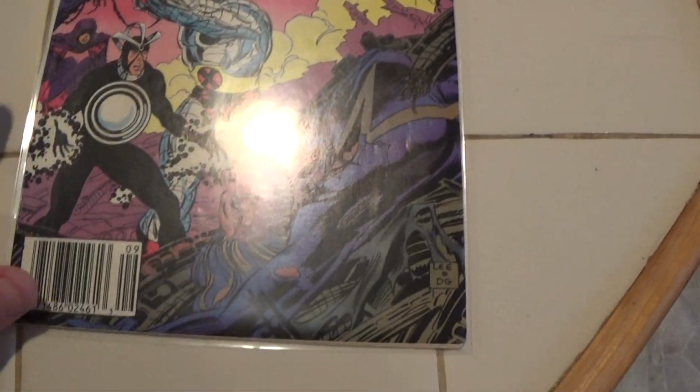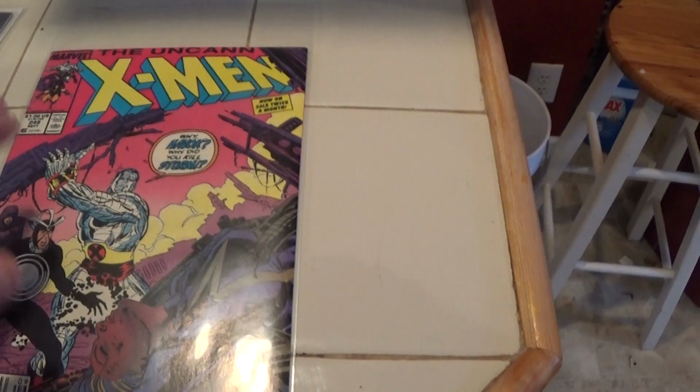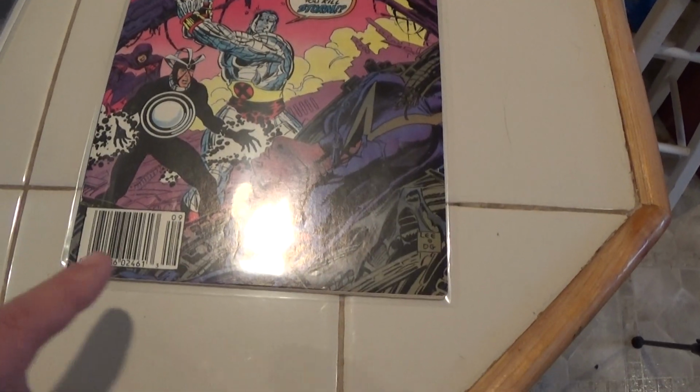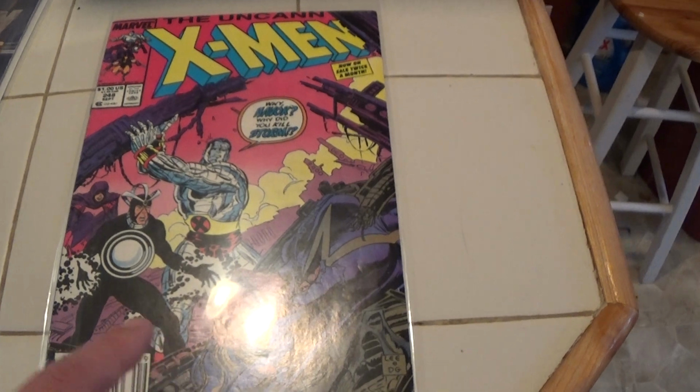Okay, I got the book out of its original bag, and this thing's pretty beat up. It's got a lot of spine damage. This is a very fine at best. It's got this big old crease down here. This is not a very nice copy, really. Mid-grade. Yeah. All right. I'm going to finish bagging this one up. I've got another one of these. This is a Newsstand. I do have another one that's direct edition. Maybe that one's better.